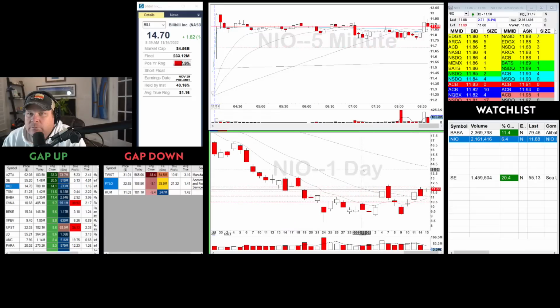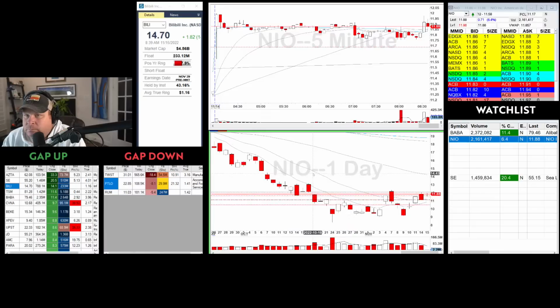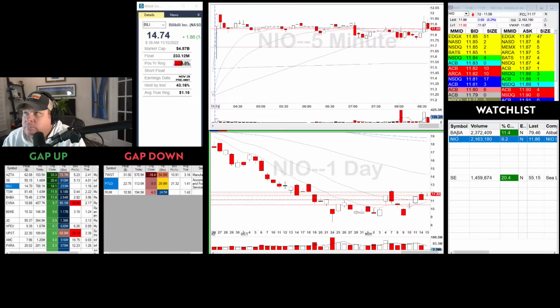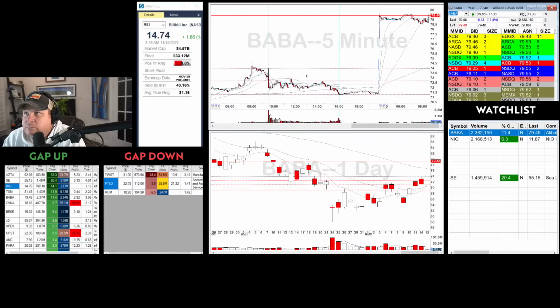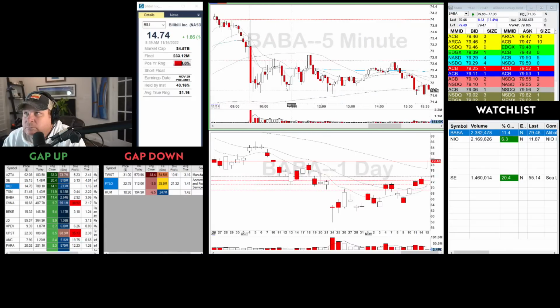Again, Neo and Baba have both had some pretty good intraday action. We saw Baba trade very well last week also. Not sure what it did yesterday. Actually, I know exactly what it did yesterday because I traded it and got stopped out. It was pretty crappy, very choppy. It just did nothing. I got stopped out right here and it went sideways for the entire day. Let's take a look.